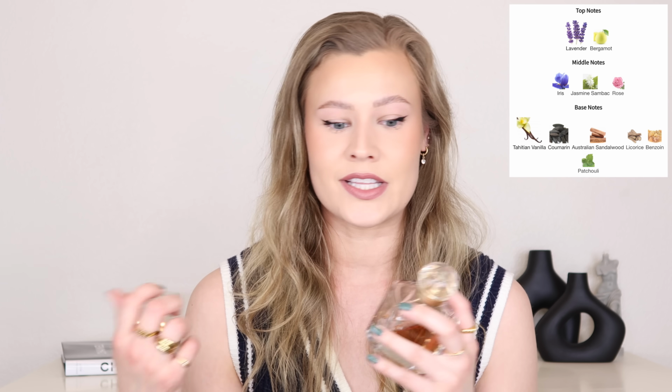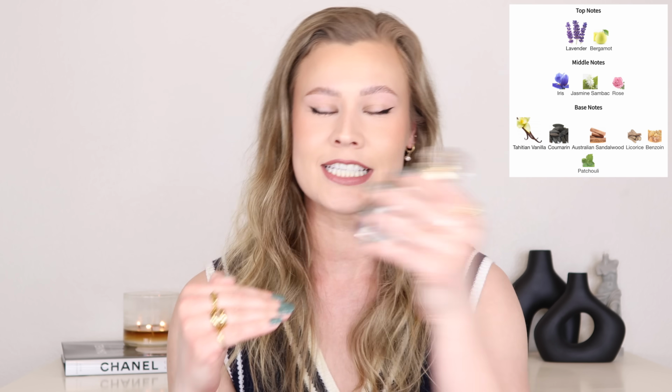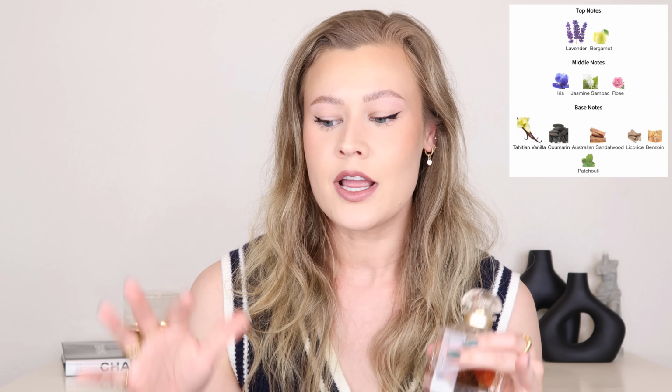Neither of the two notes feel like they're competing or trying to overshadow the other. So you're not getting too much of a sweetness, and simultaneously you're also not getting too much of an aromatic lavender in your face. However, if you just straight up don't like the note of lavender, well then no, I don't think it'll be for you.